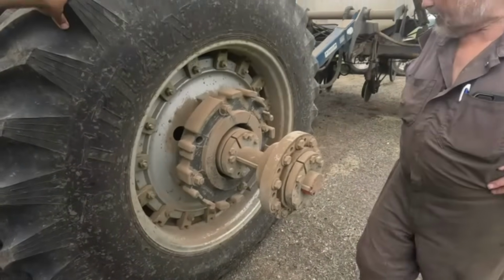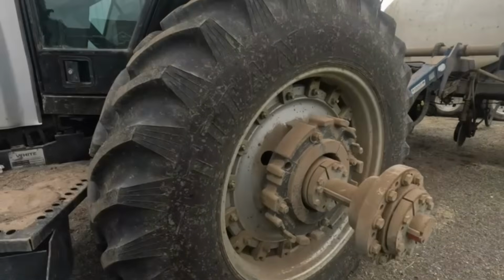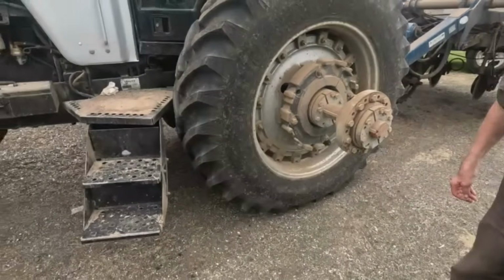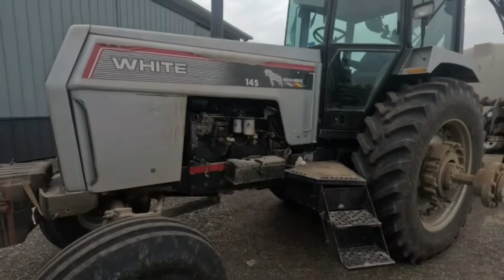I had them on my 670 when we pushed silage, dragged fence rows and stuff. Yeah, poor old 670. We used to push ditches in from tiling. I ain't kidding you, that thing has done more hard work than any tractor ever should have. Maybe that Moline series should have been named Workhorse instead.